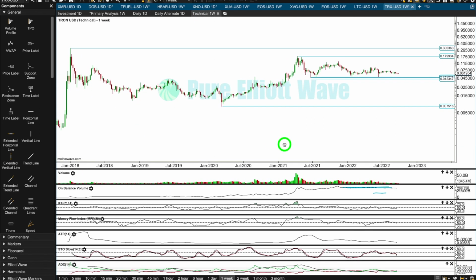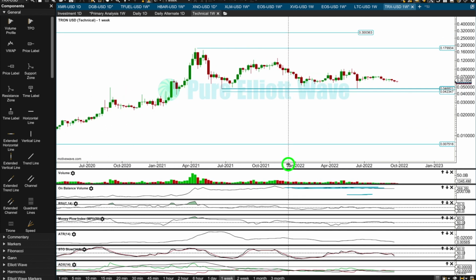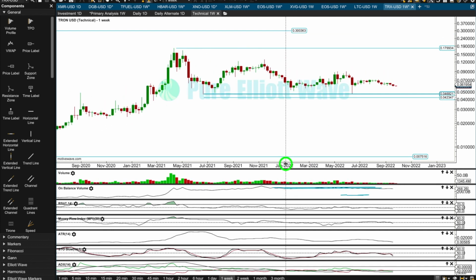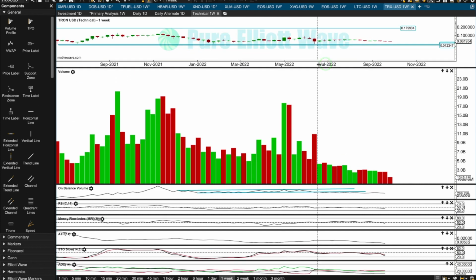I think this one could go a bit lower yet. I don't think the low is necessarily in for this. Weekly chart, the upward trend here, bearish engulfing pattern here, bullish long lower wick here, huge hammer here, morning doji star here off those lows. Support quite strong, about 0.046. What's volume doing? Up off this low?